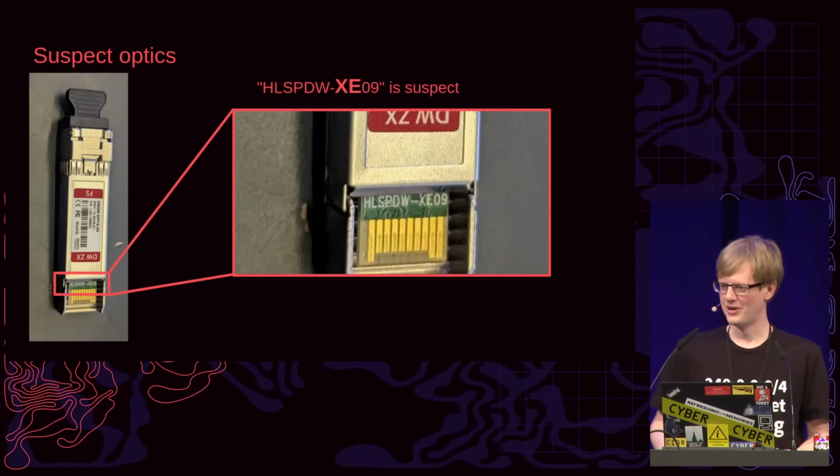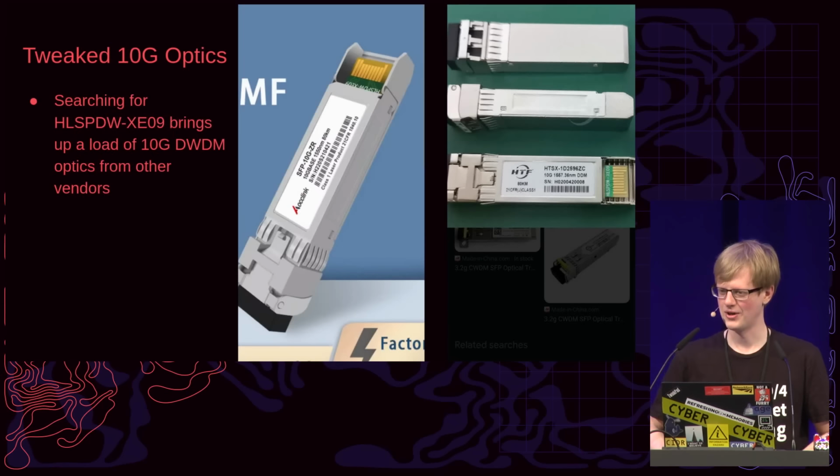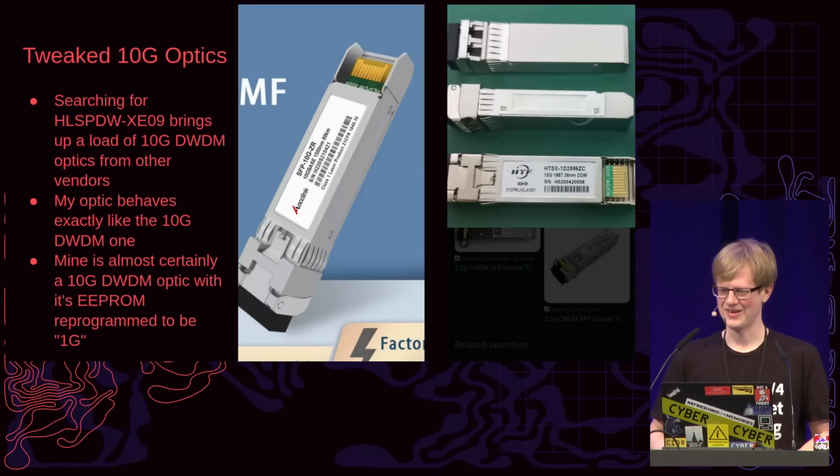Anyway, it arrived, and the PCB was not necessarily a strong start. XE in the networking world is generally 10 gig. It's like an acronym for 10 gig. So when the PCB literally says XE09 on it, not looking good. You Google the PCB number, and as I said before, there are only a few factories making these things. Turns out lots of people have this PCB number, and they're all 10 gig DWDM optics, not 1 gig. Guess what? Literally a rebranded 10 gig optic.